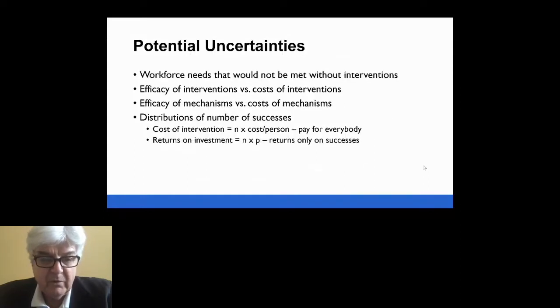Next slide. So what are we uncertain about here? We're not exactly sure what workforce needs there are that would not be met without interventions. We're also uncertain about the efficacy of interventions and their costs, and the efficacy of the mechanisms whereby the interventions are implemented and their costs. And we have to look at the distribution of number of successes. So there's a probability function here that looks at how many people succeed in what we're trying to do. Next slide.